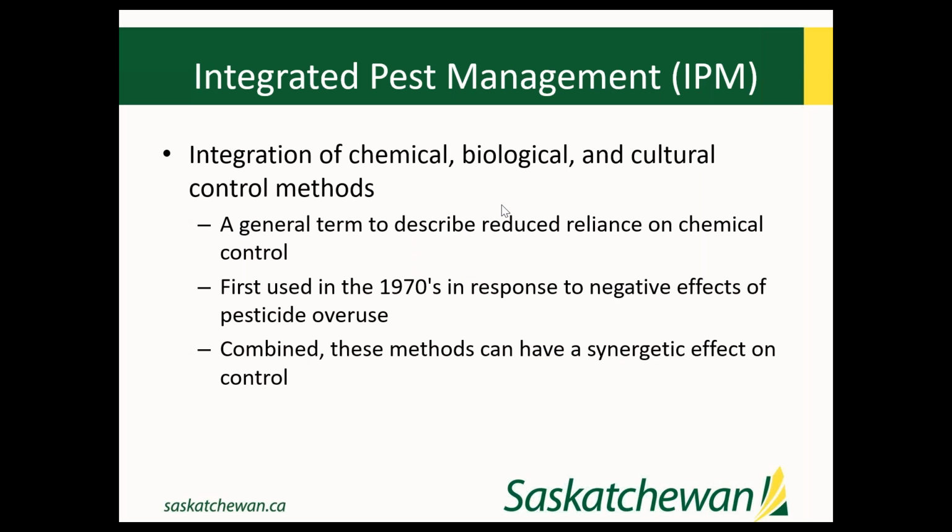Okay, anyway, so just a brief discussion of integrated pest management. This is a relatively recently coined term, and for you history buffs, the first notable politician to use the term was actually Richard Nixon. I don't know if he necessarily had his fingers thrust in the air while he said it or not, but he was the first notable politician to use the term. So it is the integration of chemical, biological, and cultural control methods.